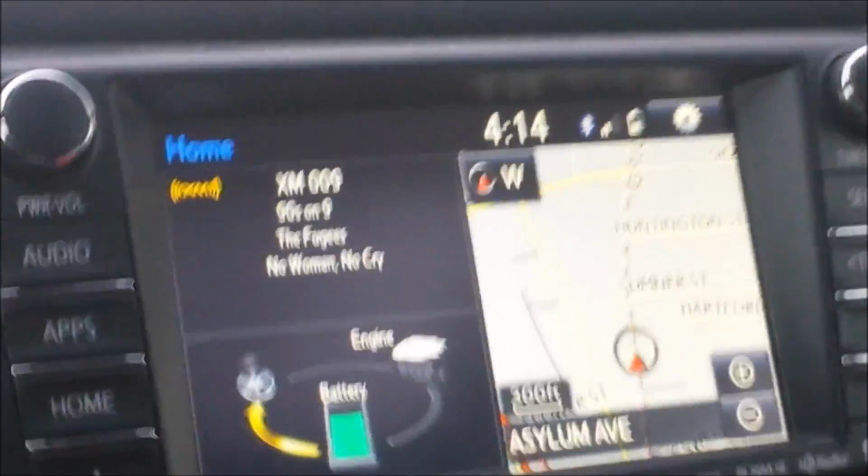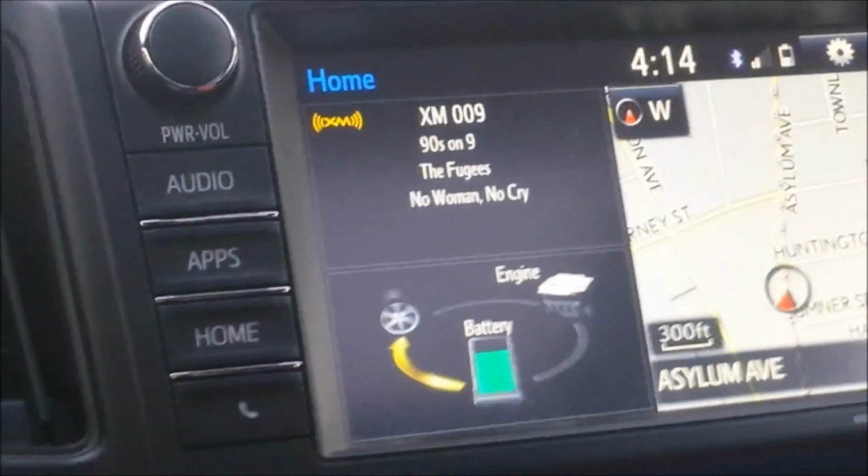Some people had said that if you hold it down it'll work, but it just hadn't happened to me in months. And I used to have it where the radio would freeze, or the screen would just freeze, where this time, instead of freezing, half of it turned black, as you saw.